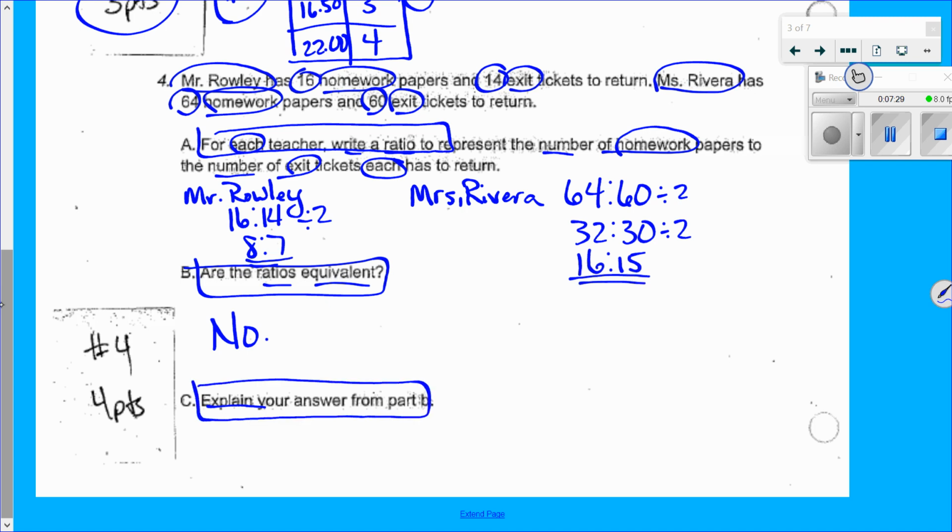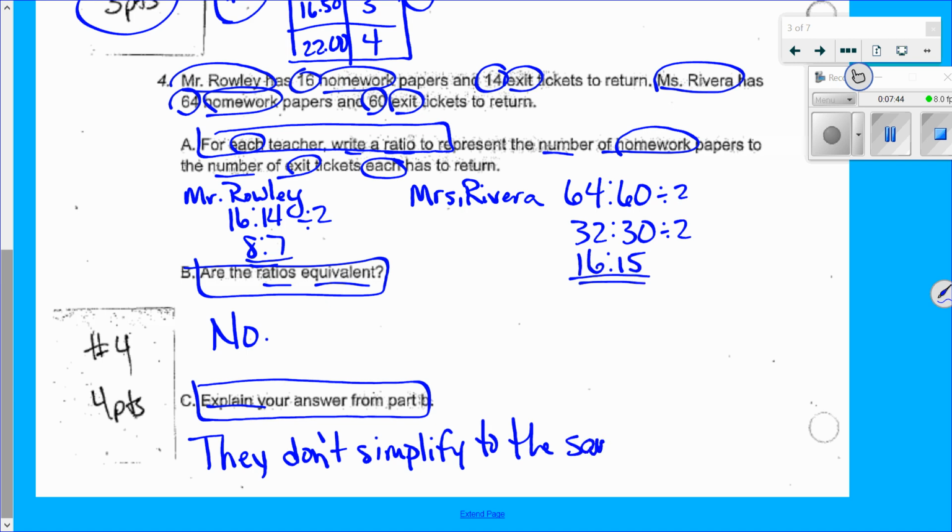So here's our explanation, and this comes from the definition of equivalent ratios. They don't simplify to the same value. Because in simplest form, it's not the same thing. That means that they are not equivalent. Had they simplified to the same one, which on the test they may, just a hint or a warning, don't assume that they won't. Make sure you're doing all the work.